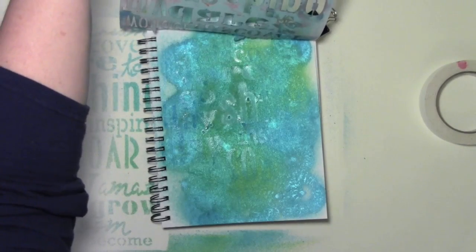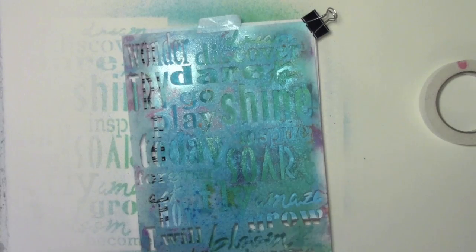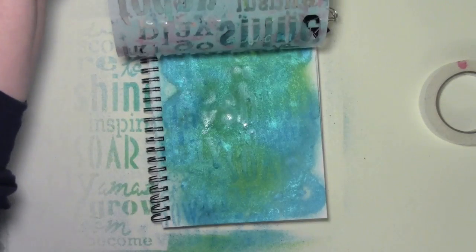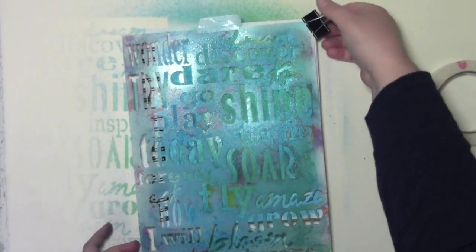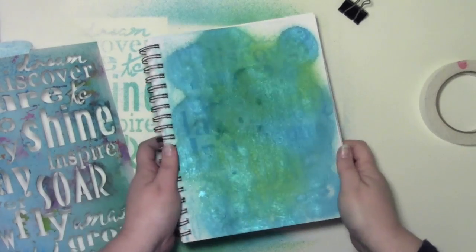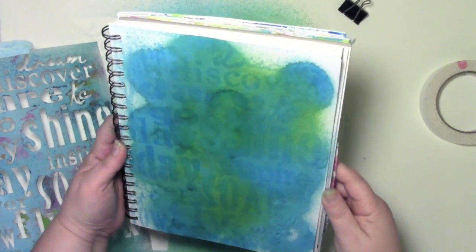I wasn't sure if I was going to go blue or green, so I have to admit I was checking to see if I liked it, and I do, and I'm going to do more of the blue. So I'm going to do the whole page in it. So I'm going to get the part down here, and of course there's going to be some more up there. And what's happening as I'm doing this is I'm adding another layer of color and shimmer. Now, it's hard to see on camera because of that whole pesky shimmer issue, but in person this is the most wonderful holographic looking background. So now you know why Lindy's Stamp Gang spray inks is one of my go-to spray inks.